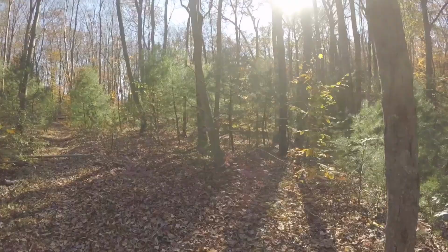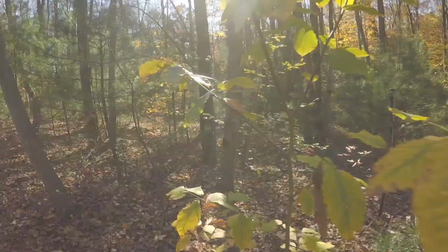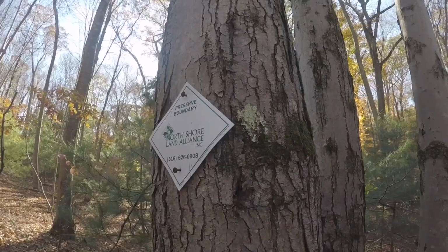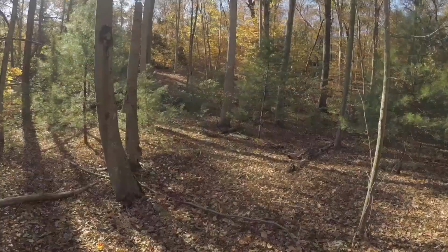I'm seeing a sign for the Hope Goddard. I don't see the trail to get into it, but sure enough, preserve boundary. All right, well, we got a preserve boundary. I need a trail yet. I don't know if I want to just start bushwhacking in here, although it would probably get me there.